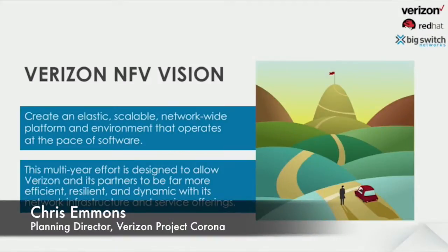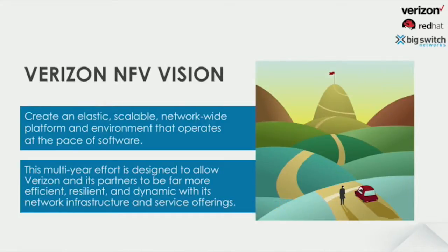The point of this slide is really what we set out to do, and that was to build the foundation of the next-gen network for Verizon. So we wanted to build a network that we could use across all of our locations, all of our business units. So not just wireless, not just telecom, not just our enterprise business, but across everything to leverage the economies of scale and the operational efficiencies that we can gain by doing that.